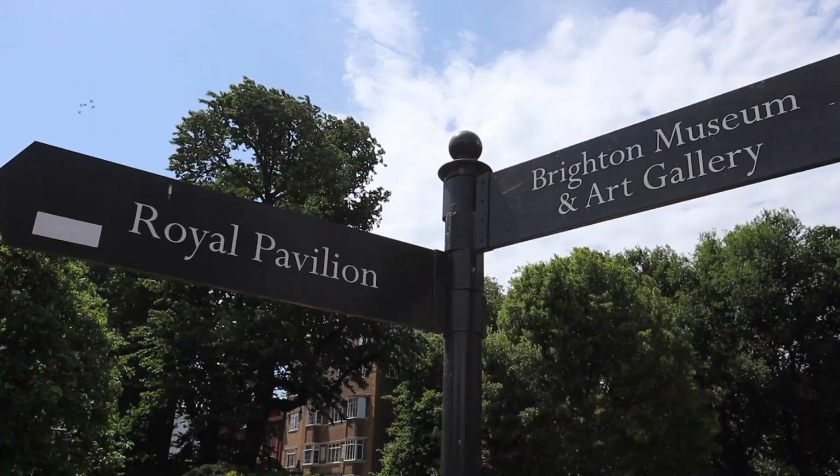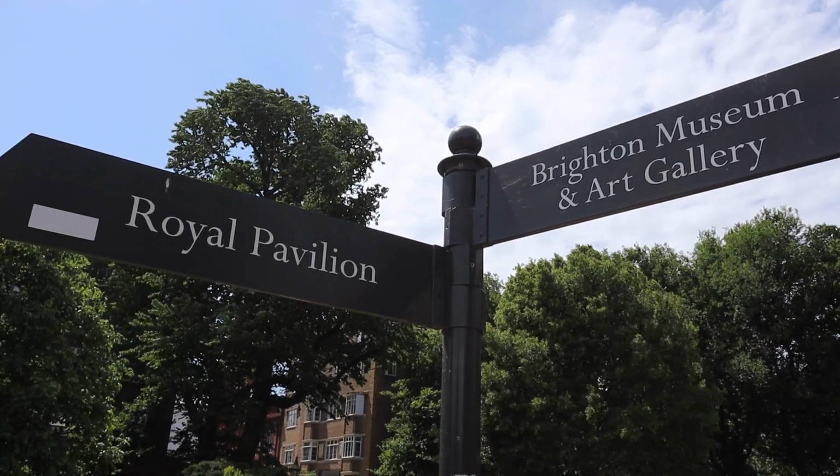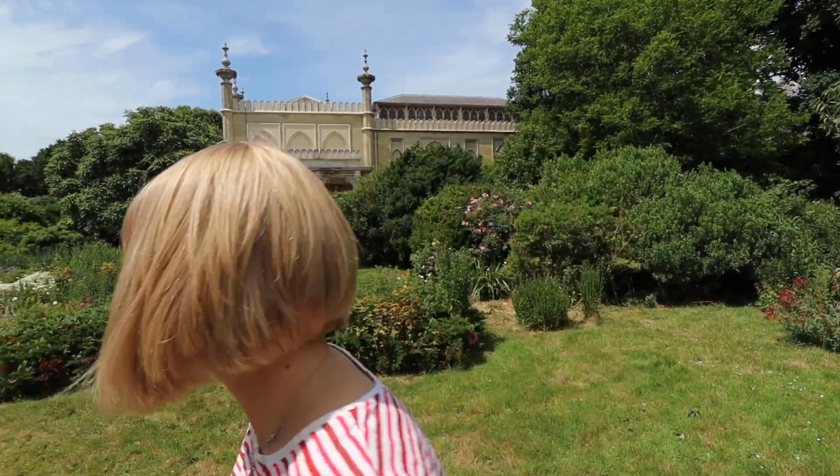One place that could be easily overlooked is Brighton Museum and Art Gallery. Located literally just a stone's throw from Brighton Pavilion, you could easily combine both attractions in one day. It has an eclectic mix of galleries from the history of the local area and so much more. Let's go and check it out.